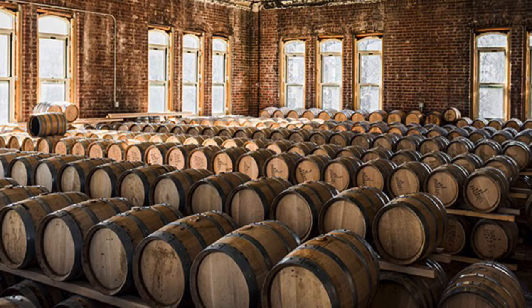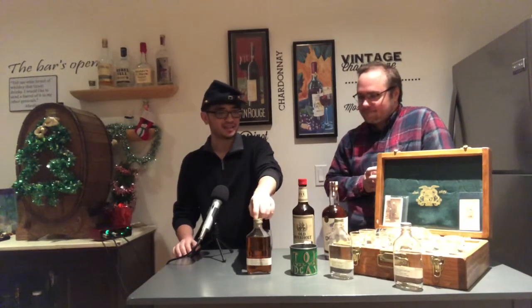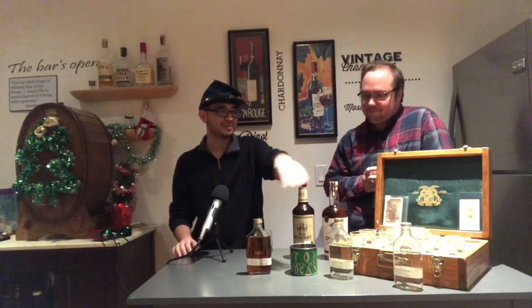Another interesting fact about Empire Rye is the bottles themselves. I find the bottles very unique. Yeah, they do the traditional flasks. That's always what gets people to look at them and think, what are those? And they look great.